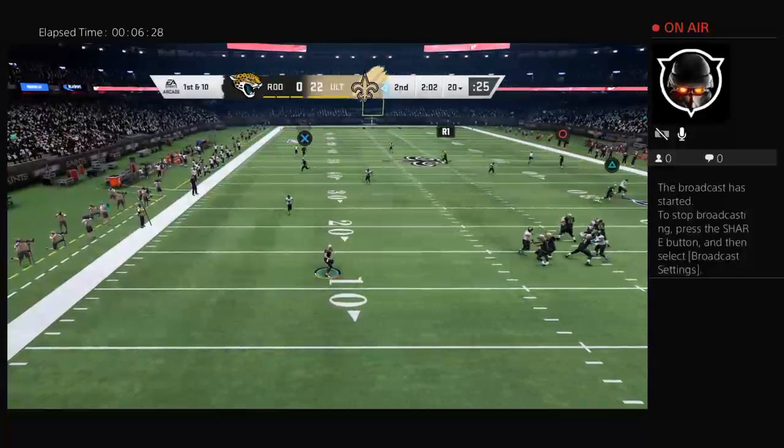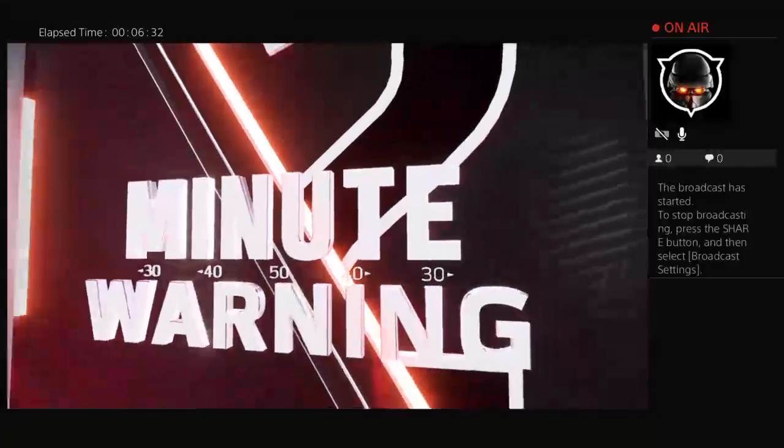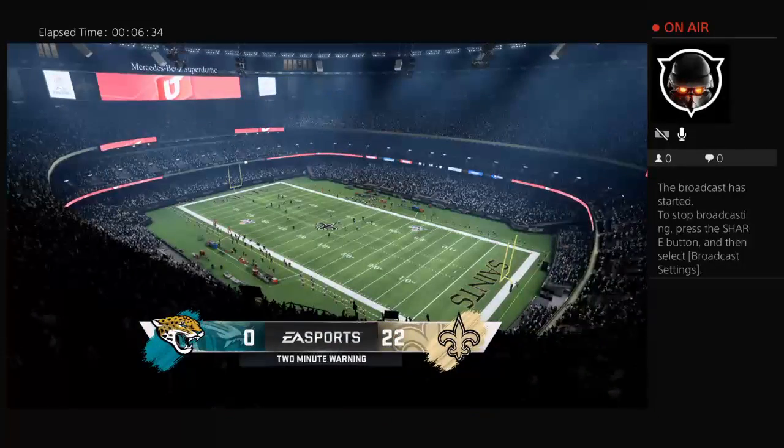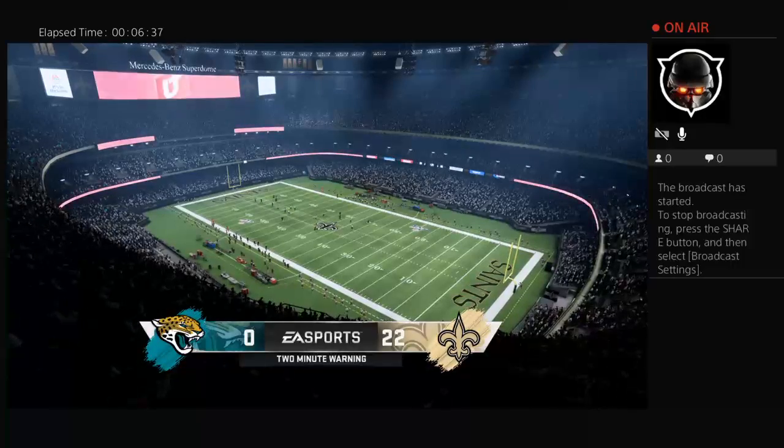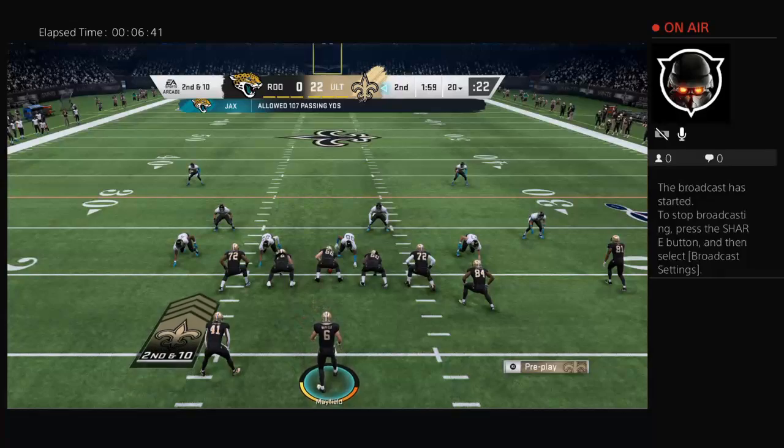Mayfield to throw it. Dancing to his left. Looking long for his tight end Reed. And that is incomplete. Took a shot there on first down, but he couldn't reel it in. Second quarter action with 1:59 remaining.